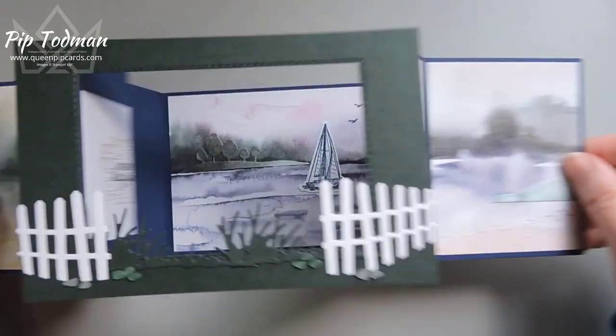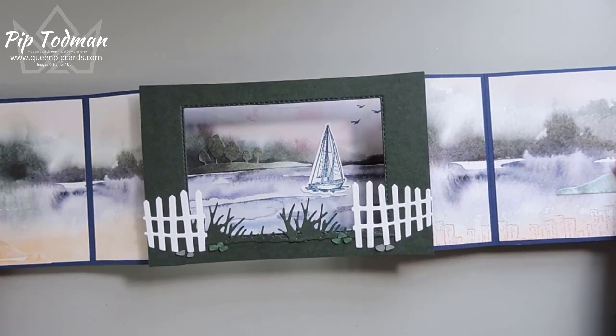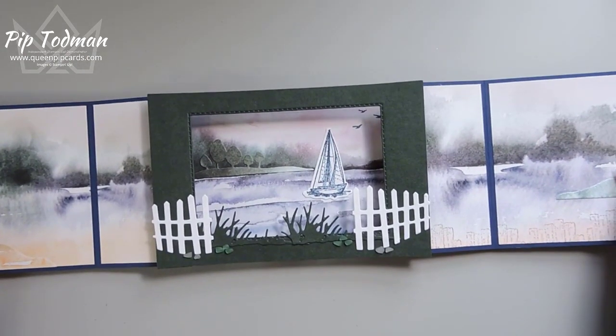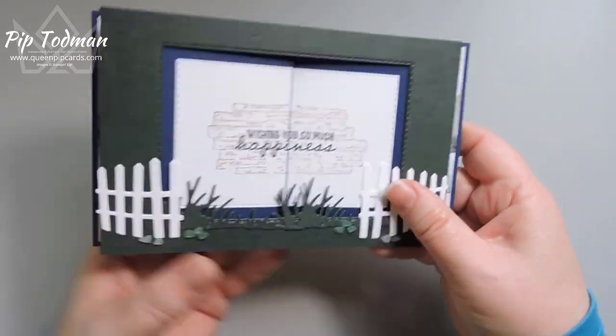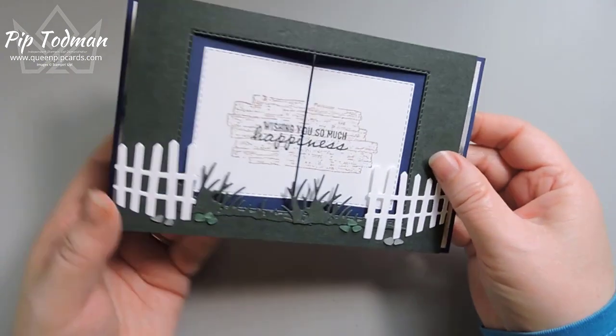And this one, I wanted to show you that you could also use the Sail Away or Sailing Home bundle that we used to have, that's now retired and sadly sold out, but there we go. So if you've got that at home, you could use that as well. But this shows off the beautiful gateposts that you get in that set. So just a few things from my retreat.